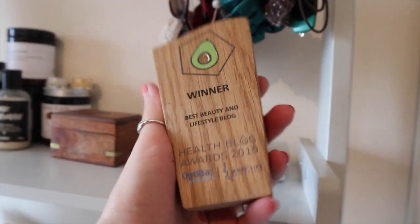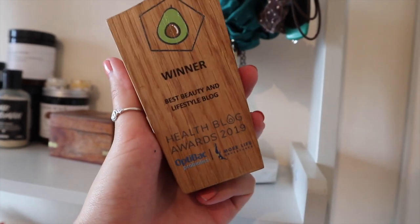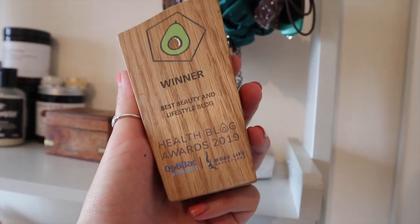And here is an award I won for the blog last year. I think it's the only award I've won for my blog. I'm really well chuffed with that, actually. It's quite difficult because when you're a blogger, it's not like you have a boss or anything. So to get an award just gives you that sort of recognition.